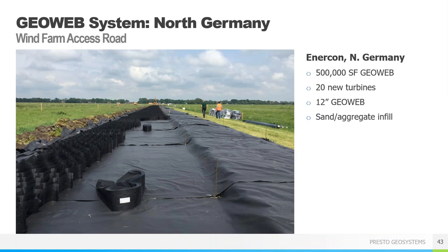Next, a wind energy project in Germany using a combination of sand and aggregate infill from on-site sources. Large equipment was used to move the wind turbines, so this road had to be very durable. A typical wind turbine will require 50 concrete trucks, steel reinforcement, the tower itself, the blades, and the turbine accessing the site over the course of a few months. Axle loads are usually over 20,000 pounds.